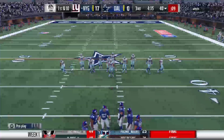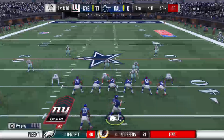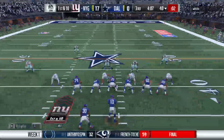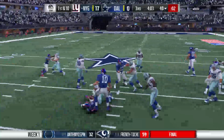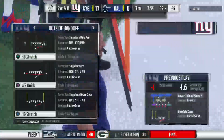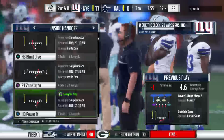And a new set of downs here after picking up the first on the ground. They'll need to get the play off quickly. They'll run it now out of the gun. And the play goes nowhere. Losing yardage back near the 40 at the 39. That's going to go as a loss of a yard, and it'll be second down.